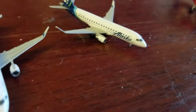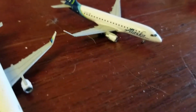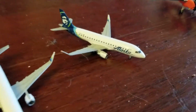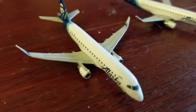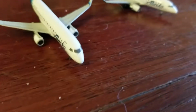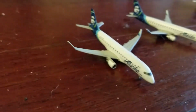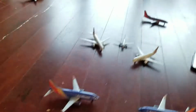So, Alaska Airlines SkyWest arrived from Oklahoma City, and is heading out to San Jose. Alaska, operated by SkyWest, heading out to Milwaukee, and arrived from Burbank, actually Santa Barbara, and just have a few more airplanes to go.